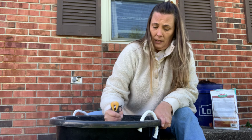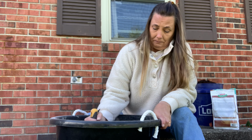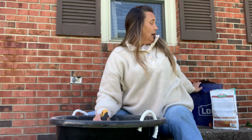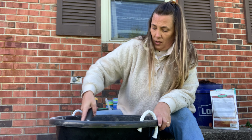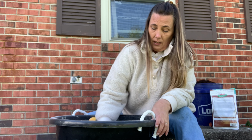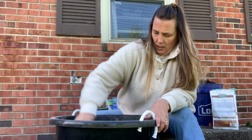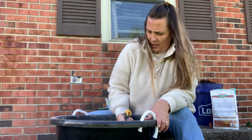Whew. Last year I did not hill them up at all. I just let them grow. This year I think I'm going to try. I've brought some 5-gallon buckets of more soil, so I will probably amend that as I go, and as they grow up, I'm gonna try hilling them this time and see if I can get a bigger and better harvest this go around.